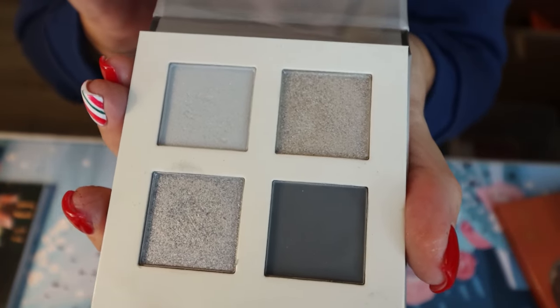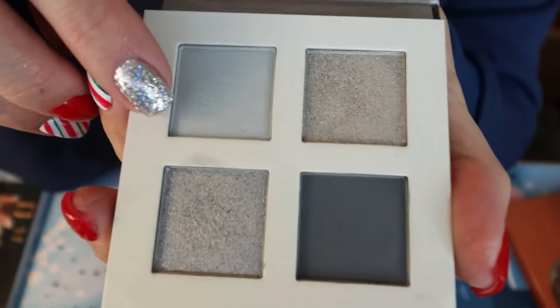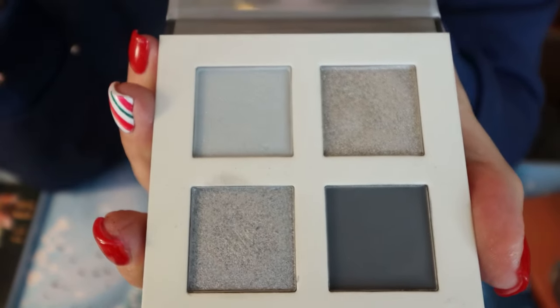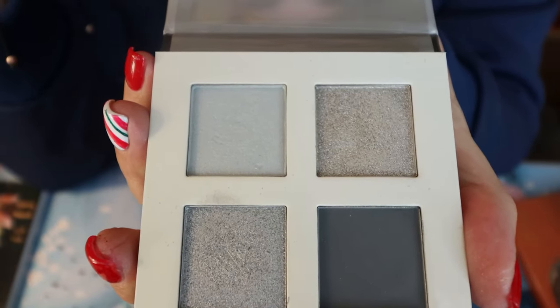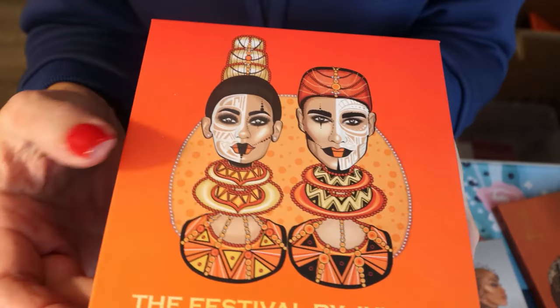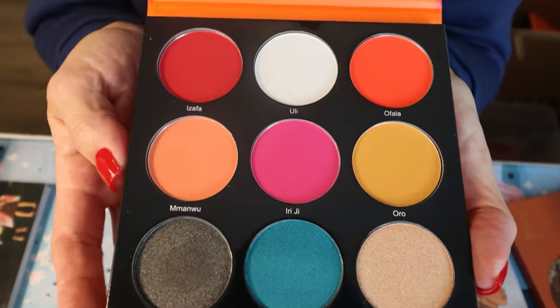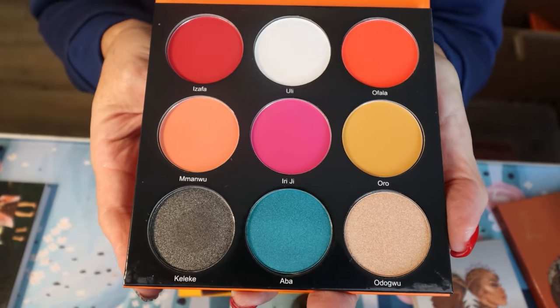I like this palette. There's deep mattes, light mattes. The shimmers are really pretty. Although I will say that the shimmers, they're pretty similar on the eyes. That's my big beef with this palette. I think I'm going to keep it for one more year and we'll see how often I use it. I have the Festival by Juvia's Place, which is a little bit more colorful palette. I never reach for this one, so I'm going to declutter.